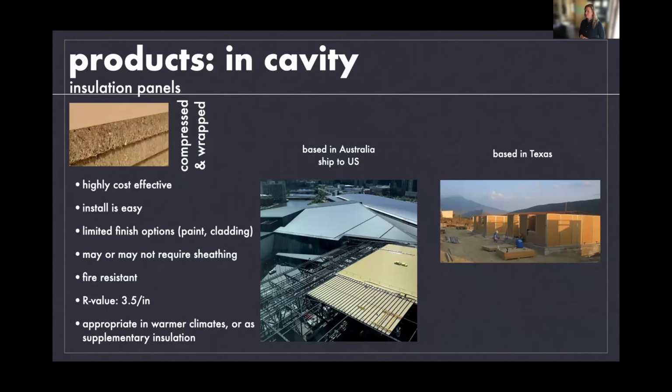If you are in a warmer climate and or just looking for a little bump up to your insulation, you could incorporate a panel that is compressed and wrapped with paper. There's a company based in Texas that's providing panels that can be inserted easily into steel framing. And then the one in the middle is coming from Australia. It is available in the US. I think they may even have a manufacturer in the US now. I need to learn more. But this you can see is actually spanning across structural members.